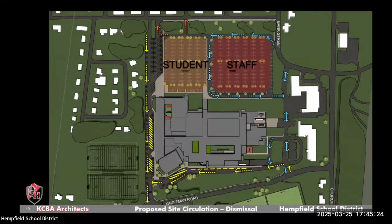The yellow arrows would be no cars, just buses. Right, so during the morning you have that. Now at night and for sports and things like that, the parking lot is still available.